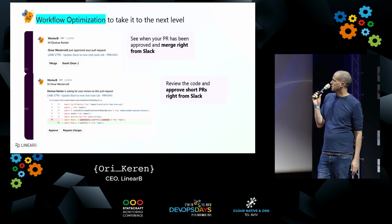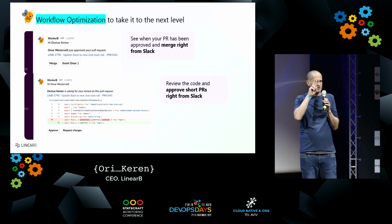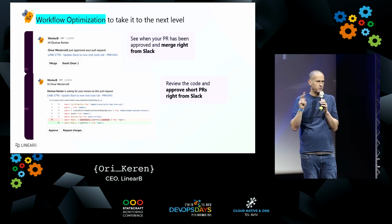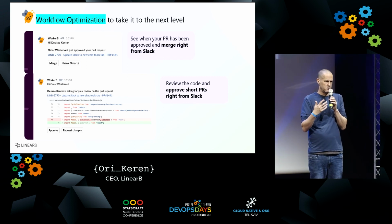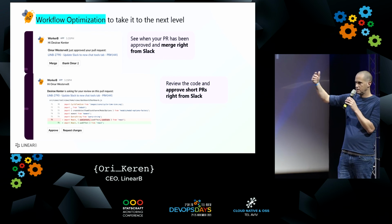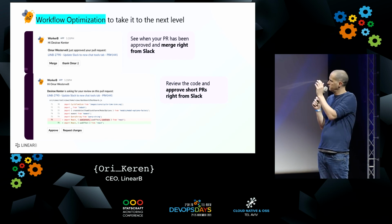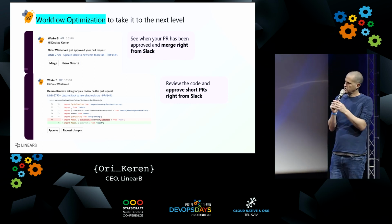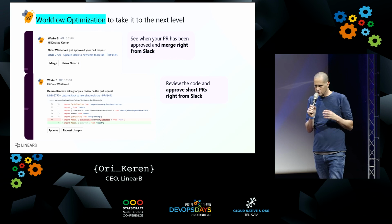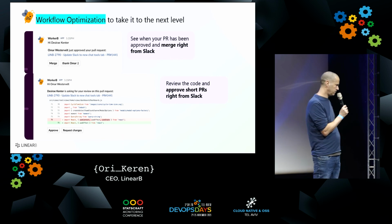You can also do stuff like, hey, if I just got my approval, I can merge it right from Slack. So we optimized for 2 minutes, right? I didn't have to go to GitHub and see the PR there and merge. But if you optimize things that you do a lot of times, even if it takes 2 minutes, it's a great optimization. The other cool thing is if it's a small PR, I can review it directly from Slack. I don't need to go to GitHub. And if I just want to approve it, I approve it from there. If I need changes, I will be redirected to GitHub, GitLab, whatever we're using. So again, small things that optimize tasks that take 3 minutes, and overall they save 50 minutes a day.